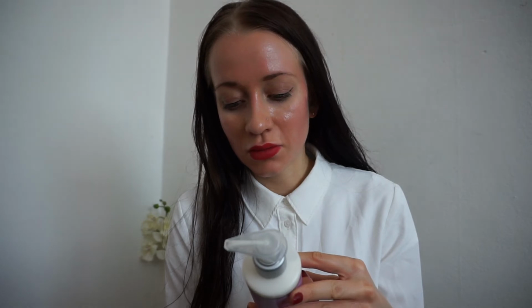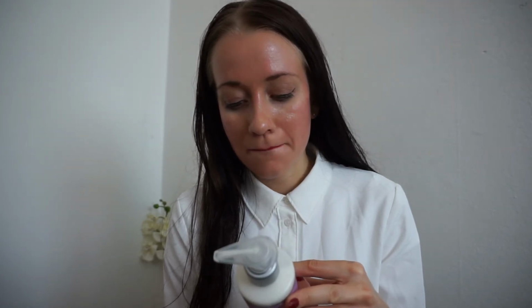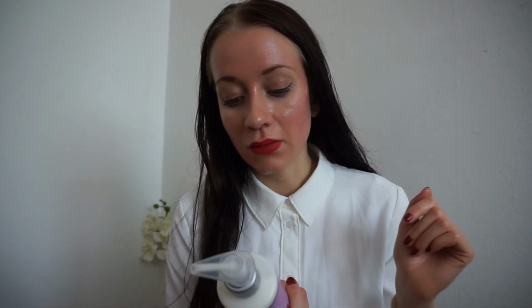It says it has almond, olive and jojoba oil, and it says you should massage it into your skin and rinse it with lukewarm water. I did not rinse this one with lukewarm water. How I did it was that I applied it to some facial tissues, and I just wiped off the makeup, and then I used my cleanser. So maybe I should rinse this one off with water, so I don't have to use wipes and stuff.